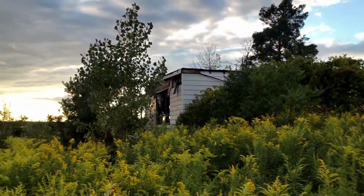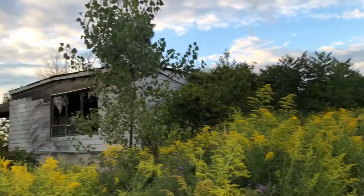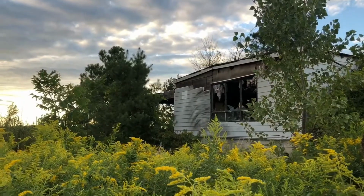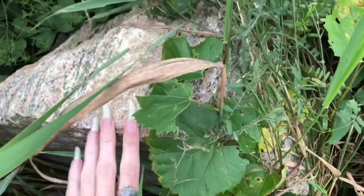So it is really, really overgrown. The ground is very uneven, so I've just been trying to watch where I've been stepping, so I won't be filming much of me actually wandering through, but hopefully I'll be at the house soon. Okay, so I found a massive rock here, buried in the tall grass.